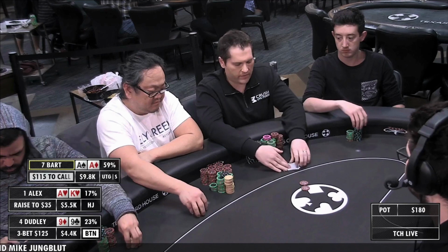So 35 to 125, and obviously I have a standard 4-bet here, as I don't want to just call and be out of position against two players. This is really where we're going to take it in terms of a multi-bet scenario. Aces is really supposed to always be putting in the extra bet.